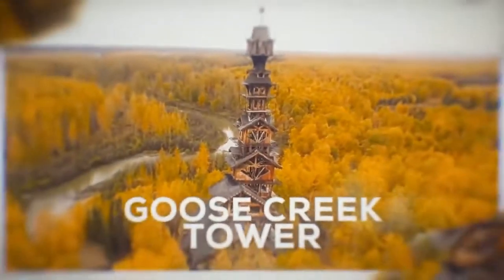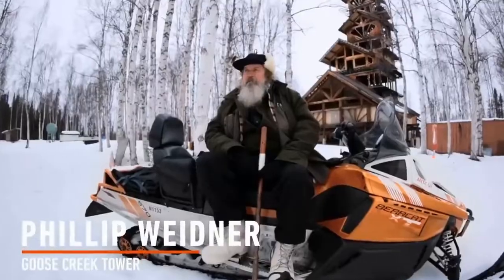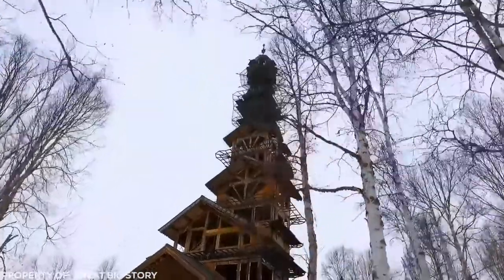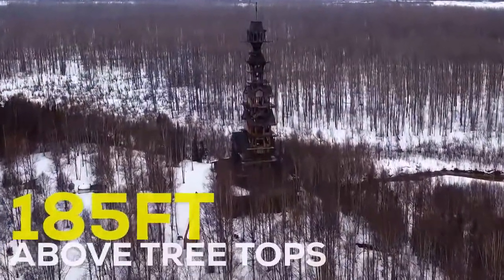Goose Creek Tower. A log cabin in the woods is a nice thought, and perhaps a dream that may one day become a reality for those looking to retire to a quieter life. But not this Alaskan. What began as a simple 40-foot by 40-foot log cabin has slowly grown into a towering monolith poking its head up 185 feet above the treetops.